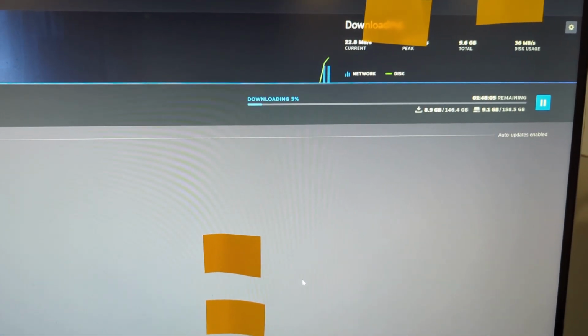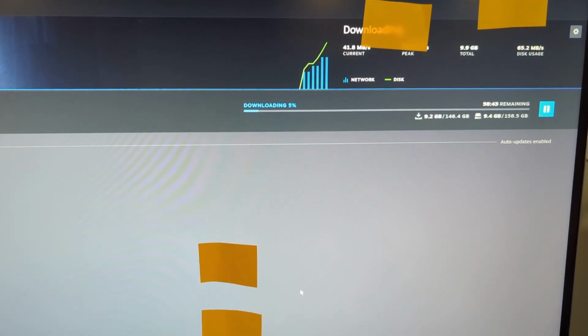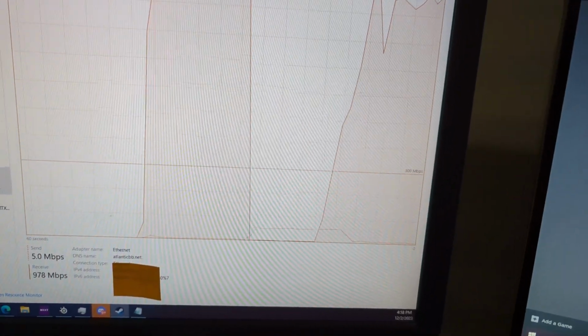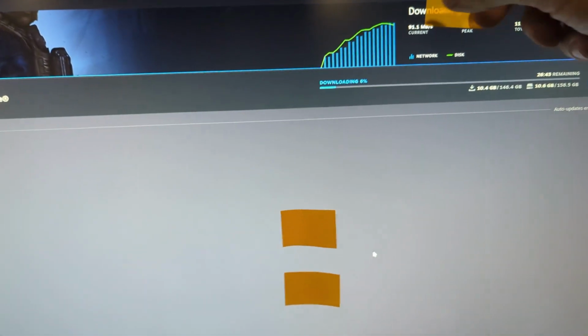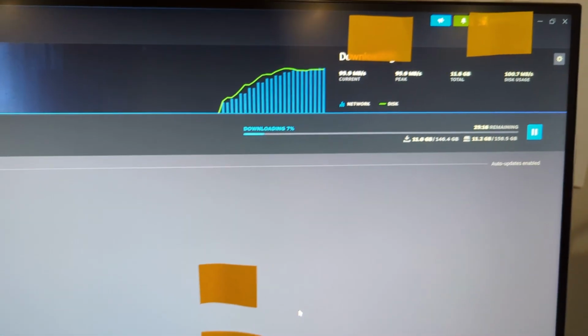I've got a big old download here. Modern Warfare, just because that's 146 gigs. Bam, there we are, 950. Pulling easy.